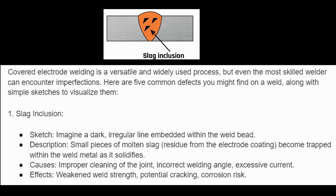1. Slag inclusion. From the sketch, imagine a dark, irregular line embedded within the weld bead. Description: small pieces of molten slag, residue from the electrode coating, become trapped within the weld metal as it solidifies. Causes: improper cleaning of the joint, incorrect welding angle, excessive current. Effects: weakened weld strength, potential cracking, and there is a corrosion risk.